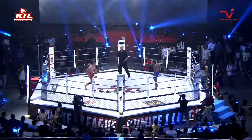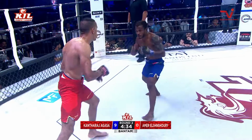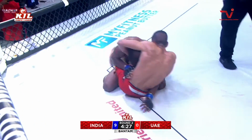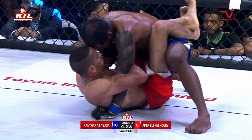Here we go, folks. Round number 2. Let's see if Elshnshoury has a comeback in his system here. He has a lot of ground to cover. He's got his hands so low. Oh! And nice knee by Agasa. Oh, come on. What a slam! That was a beautiful slam. And now Agasa's right back in business.